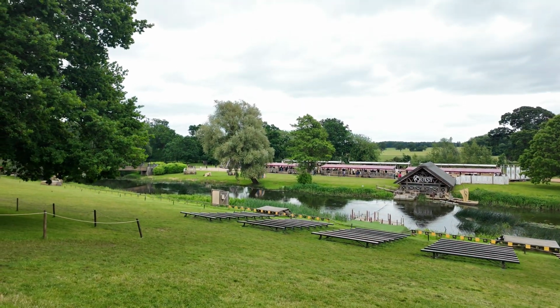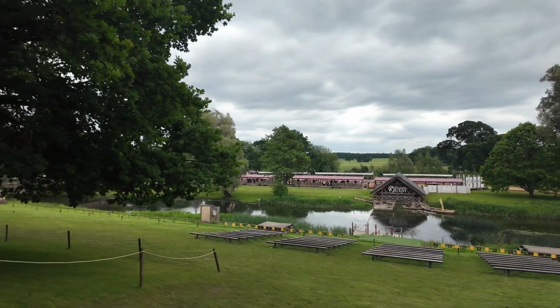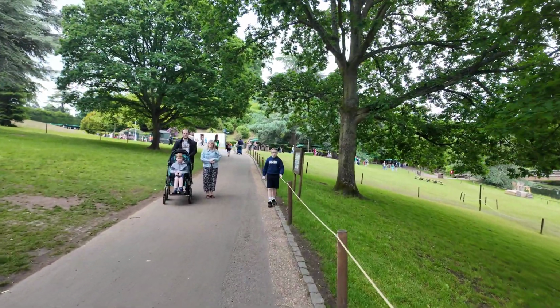Oh, well, the Zog show is really nice. And our next stop is going to be War of the Roses Live, the Jousting. That looks really popular. People were queuing a long time before that started, so we're going for the 12 o'clock showing.